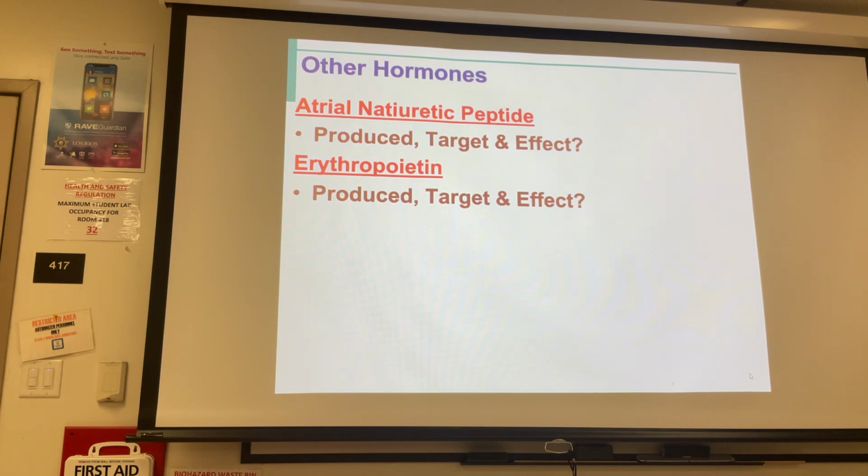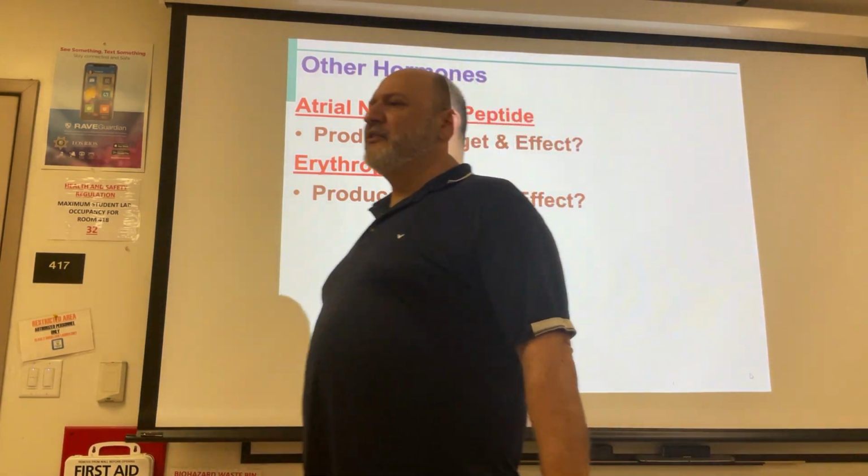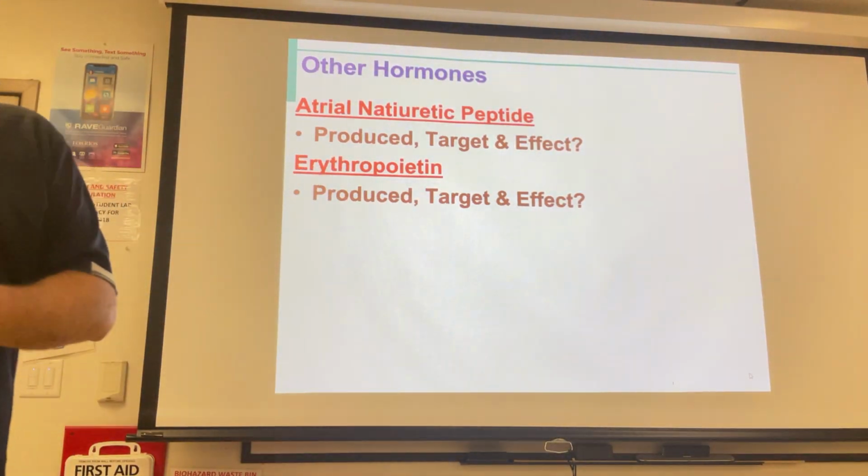Basically, it is going to target the red bone marrow to produce red blood cells and mature those red blood cells more rapidly. Right? So again, no new information there. That's all stuff we've talked about. And we talked about it, but we didn't do it in these terms. How is this regulated?